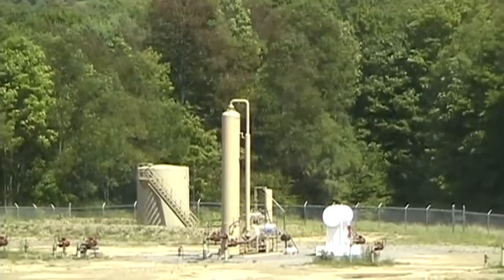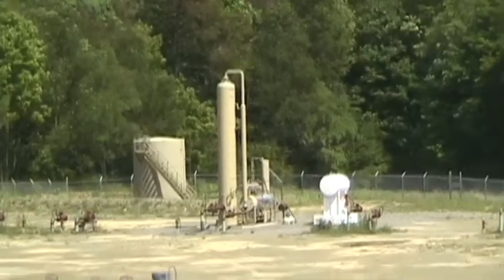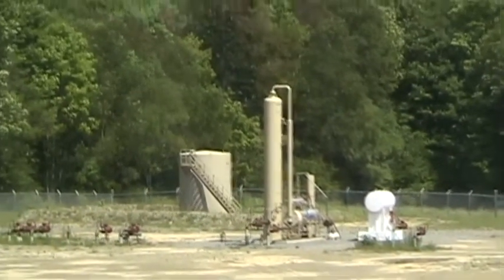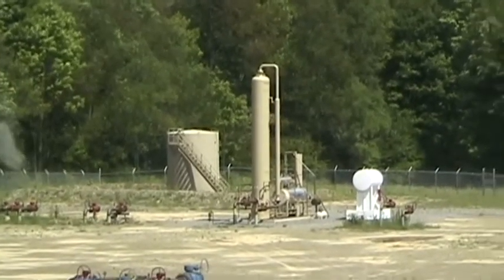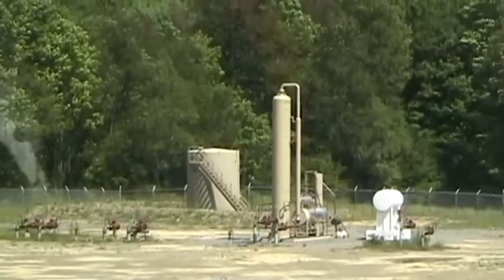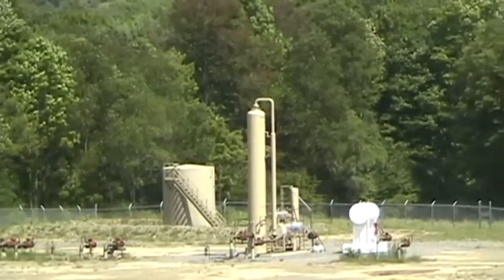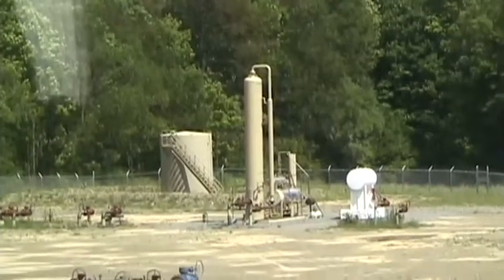This was all a farm at one point. Till last year, they were selling produce. So you can see the homes are right across the road. They're 400 feet from a compressor. They used to look at a farm, now we see a compressor. And of course this one's quiet because the compressors are not in. When we see another compressor station, you will hear the noise and the emissions.